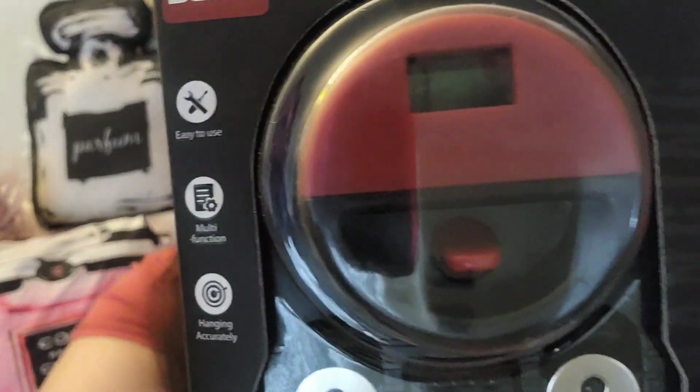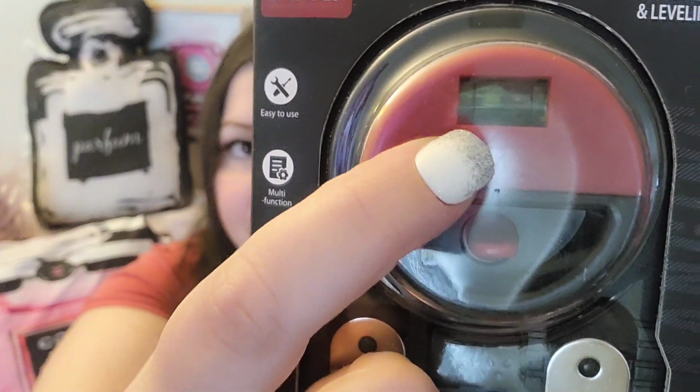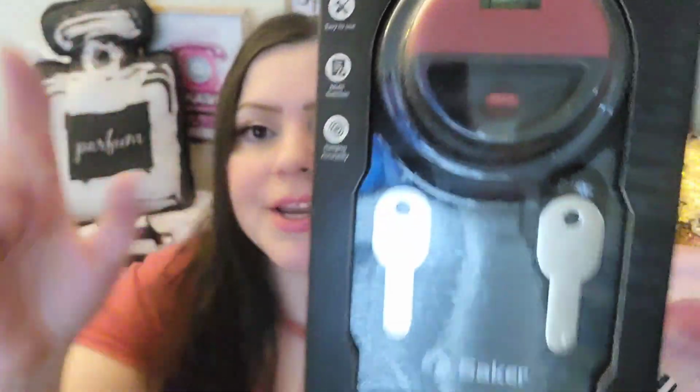So I did get that, and then I ended up buying this as well. This is a picture hanging and leveling tool, because I do notice that I'm not putting my pictures straight, and I kind of needed something to level my pictures. This is going to come in handy, you guys. As you can see, it's just the bubble, and it lets you know when something is straight, like right now. Okay, and it's cool.